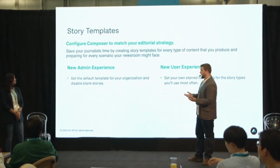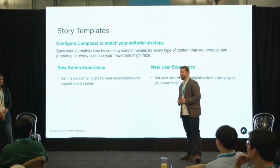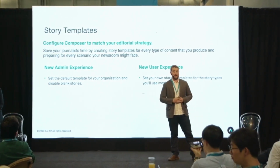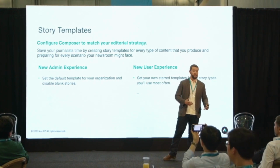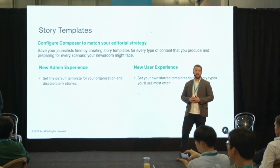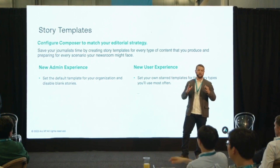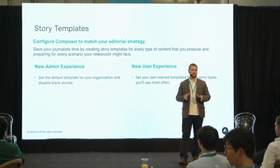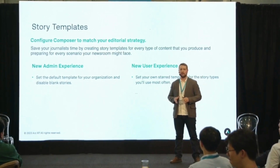Okay, so we can jump right into some of the first workflows. We're going to start with a really basic one. So this is story templates. Story templates, of course, are not new in themselves. We've always had those in Composer. And basically, templates are one of the easiest ways that you have at your disposal to streamline workflows.